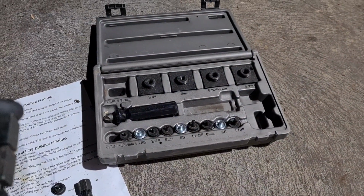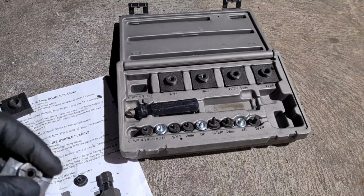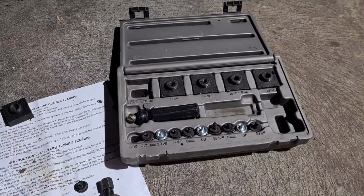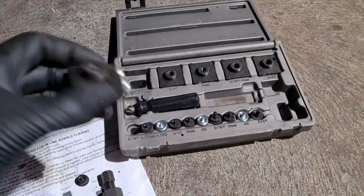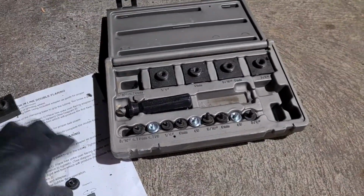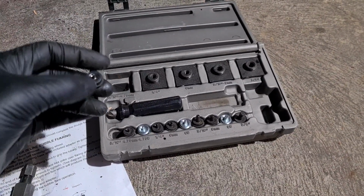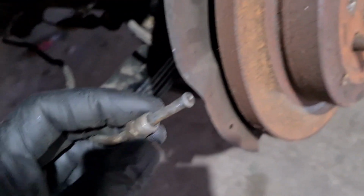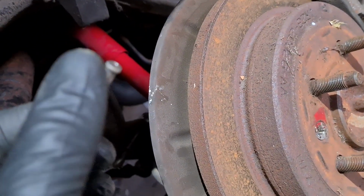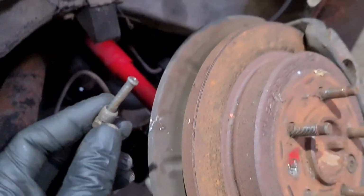So this is my brake flaring kit that I got. This is a Blue Point one, but I feel it is much better quality than the other ones you can get. This clamps onto the pipe fairly well. Screw that on. There's a little insert that goes into your pipe and does your flaring for you. So that's the finished product there. You can see what I'm saying with the way, if I can get that to focus, that it's not really concaved in.